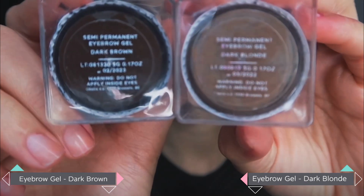So let's get in with my personal favorite, which is our semi-permanent eyebrow gel. And I've been using these for a little bit over a year now. And I love them. Like, I absolutely love them. And I have it in two shades. I stick to these. I have dark brown and dark blonde.